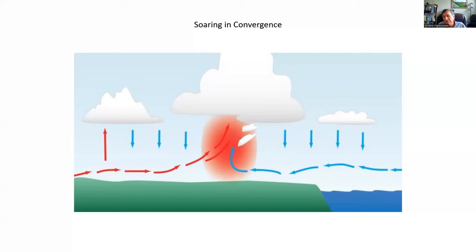Convergence. Convergence is probably the hardest to understand, or at least it was for me, the hardest to understand of these four types. The easiest way to think about it is at the ocean where you have a sea breeze, and there's a different air mass over the ocean. The ocean doesn't heat and cool as rapidly as the land. So in the morning, the land starts to heat up and becomes a warmer air mass.